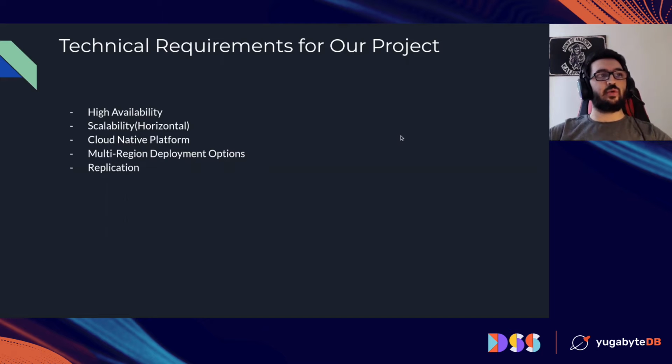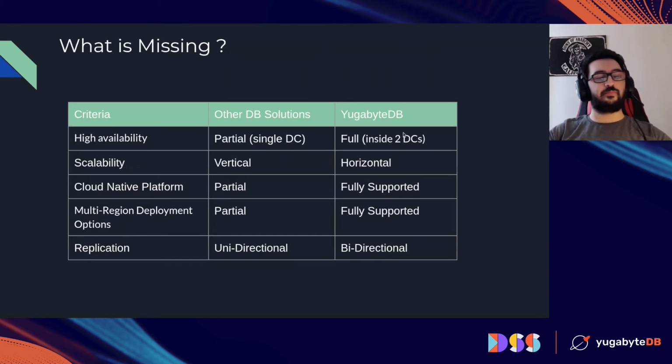But we considered some options and tried other solutions also. We saw that there were some differences and some missing points. When we consider high availability, we studied the other database solutions for our specific projects. The high availability part was different between other solutions and Yugabyte. In Yugabyte, we are able to support high availability in 2 or more data centers at the same time.